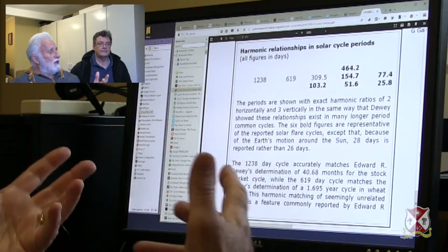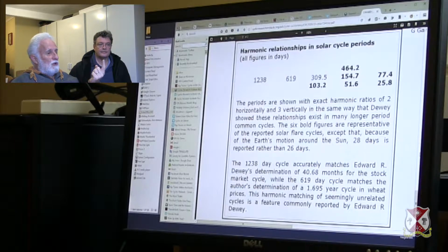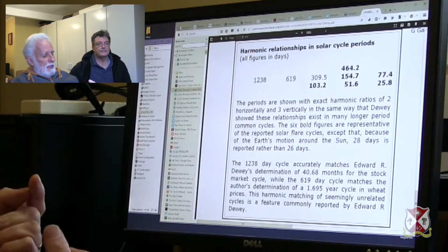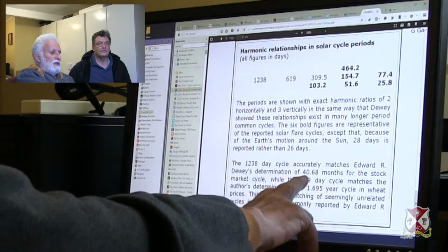Dewey found that most of the cycles he found fitted that pattern, but not all of them. There were a couple of oddballs. One of the oddballs, which is a very commonly reported cycle, was one that's in the stock market and also in some interest rate things and so on, which Dewey called a 40.68 month cycle.